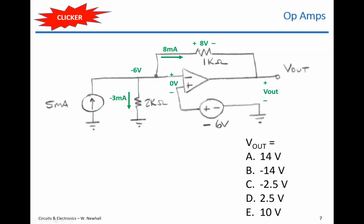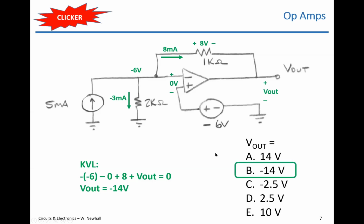Now you have that voltage. So now we can write a KVL equation, maybe right here. Let's see, minus negative 6, minus 0, plus 8, plus V out equals 0. And you get negative 14 volts. Okay.